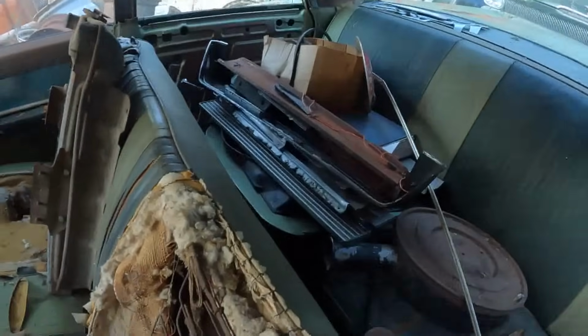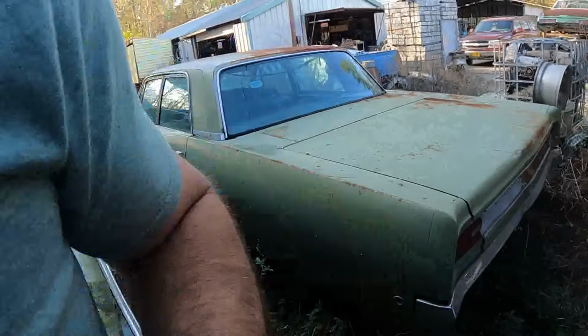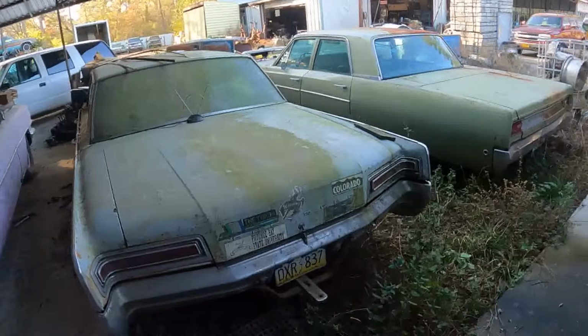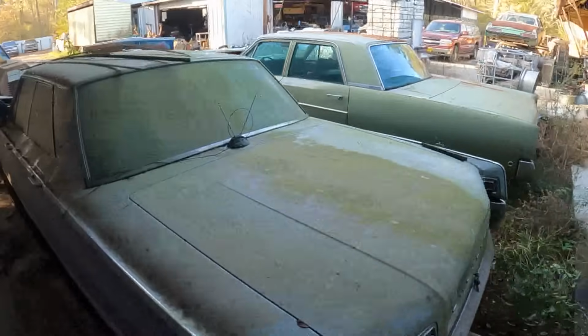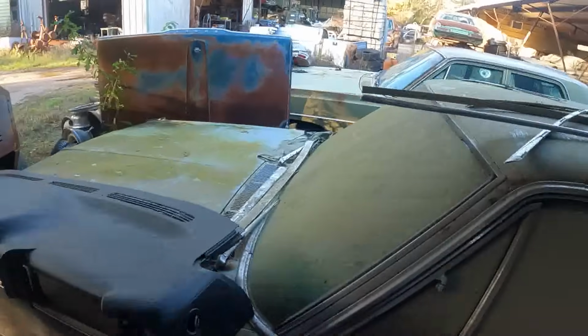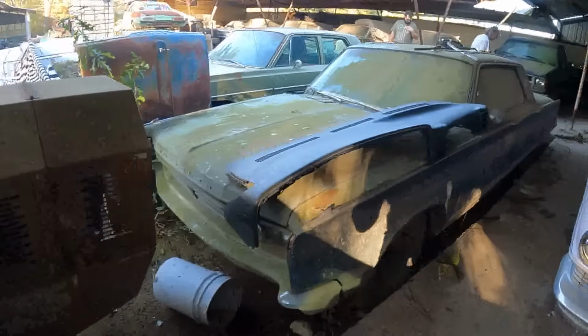I opened the hood. All types of stuff in there. Red 383 in it. I'm going, wait a minute, why is this motor red? That's odd. Oh, and then it had B-body exhaust manifolds on. I'm like, well, those don't go. And then I saw the air cleaner cap. I see it from here. Yeah, the Roadrunner. Roadrunner 383. And it's like, oh, that's weird.